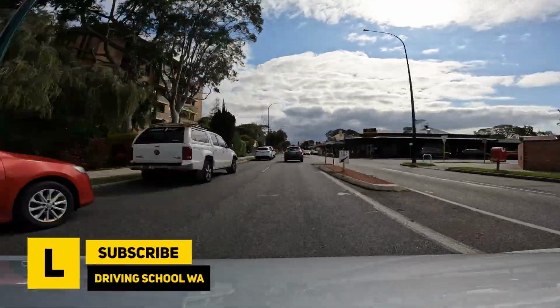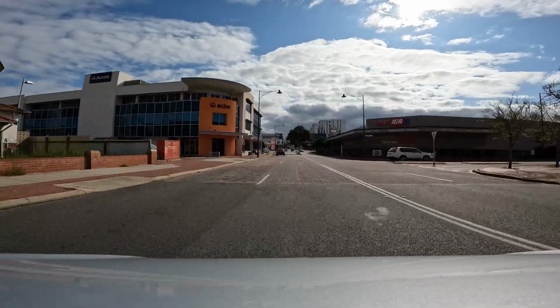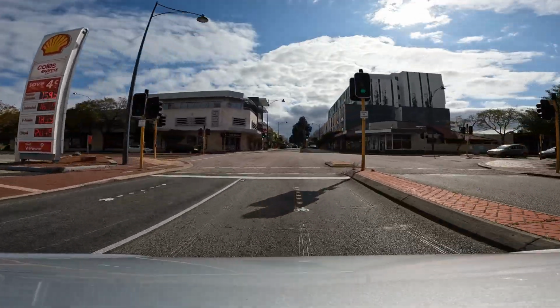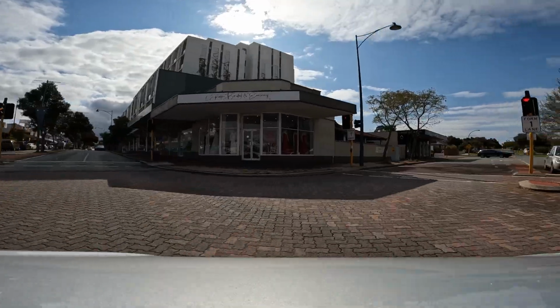We're getting closer to Wembley IGA, which is just on the corner of Jersey Street and Cambridge Street. By the way, this is one of the most difficult intersections. There's no green arrow here, so you would have to do this properly. Check out our video on how to turn right at a major intersection without a green arrow.